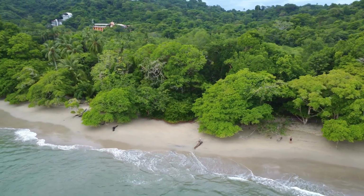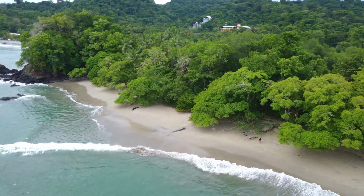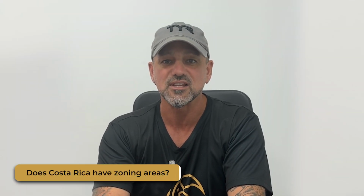So you want to make sure when planning this that you're going through all the proper steps. Proper representation, and us at Costa Rica Playbook can help you with this, is to make sure you're doing the proper steps, everything from start to finish.